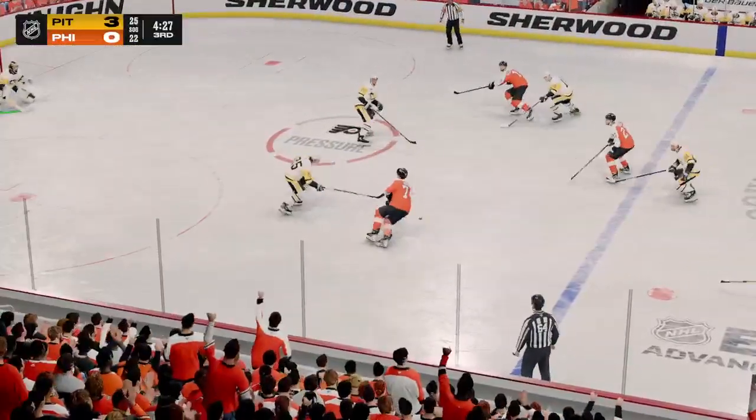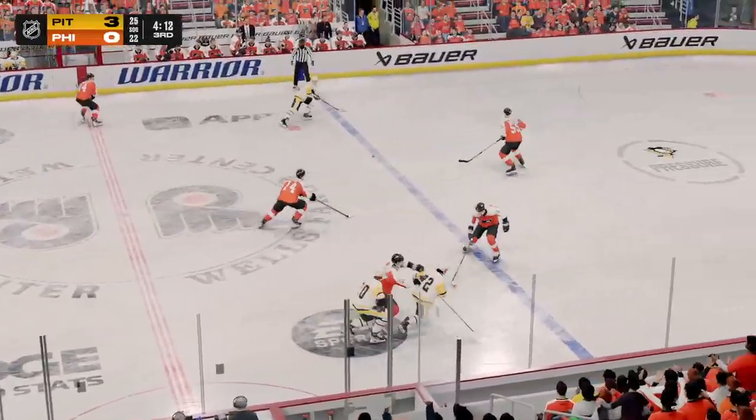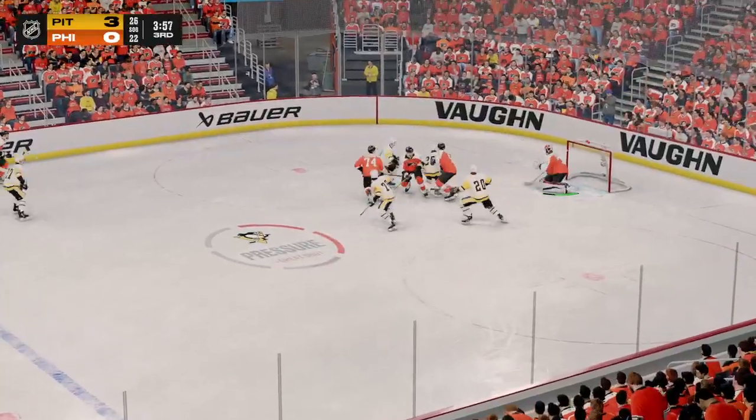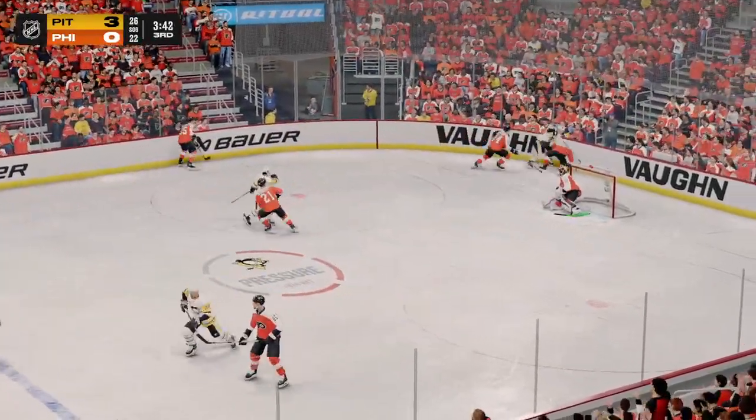The Flyers are across the line and into the offensive end. Moves it quickly over to Beauvillier. And now he moves it to O'Connor. Poked away by Ristolainen. Fantastic save! Takes a spill onto the ice and loses the puck.